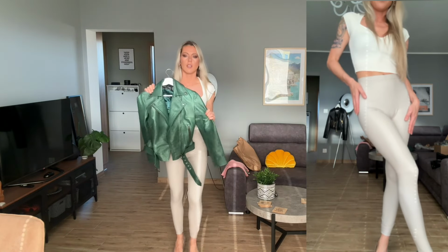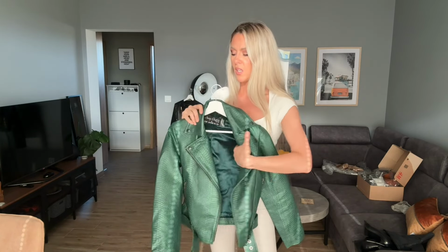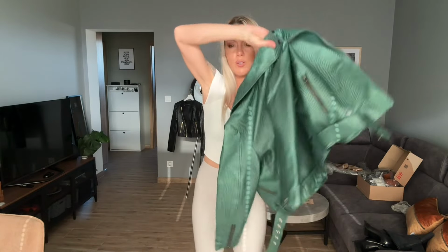But I think that with my green jacket, this will also be a great outfit. I just have to find nice green boots, because this is kind of the metallic green color. Oh my god, it is just wonderful. I love it.